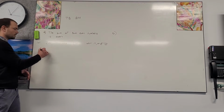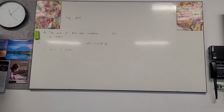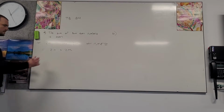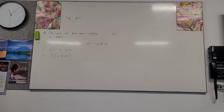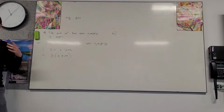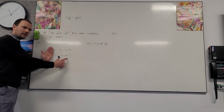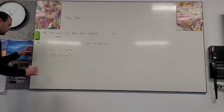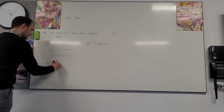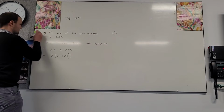Then the sum of two even numbers, well, what's that going to be? It's going to be 2n plus 2m, and this is equal to 2 times (n plus m). But what was our first rule? Our first rule is that any number that's multiplied by 2 is going to be even. It doesn't matter what n and m are, it's always going to be even. So let's justify that. Therefore, the sum of two even numbers is even.